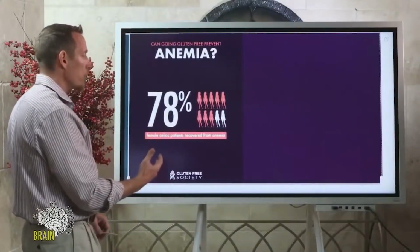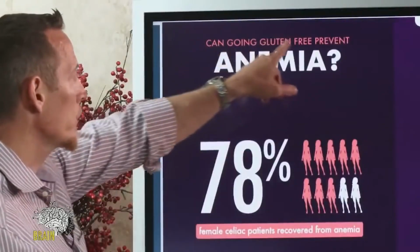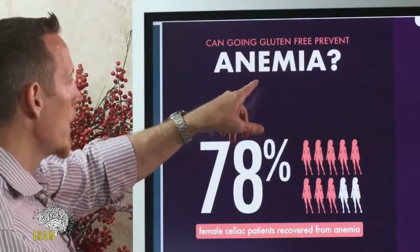Now here's what some research studies show. Can going gluten-free prevent anemia?